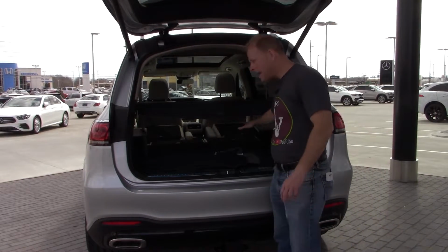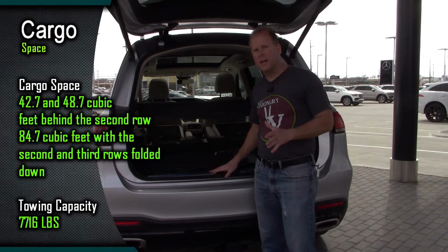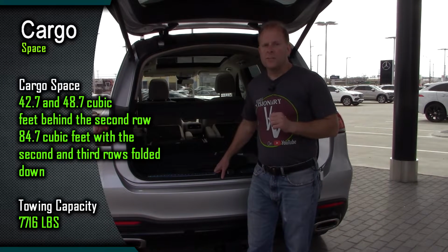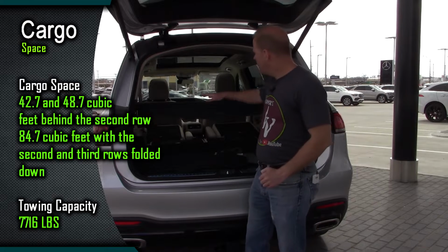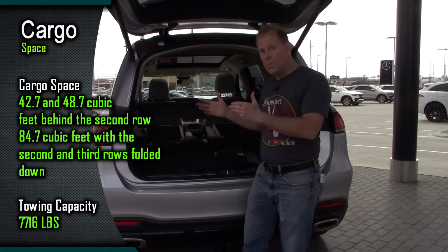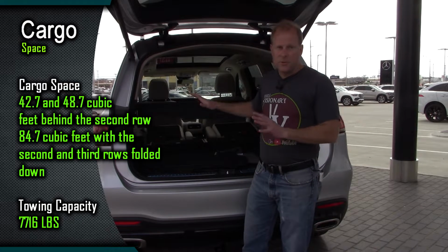Okay guys, as I open the rear liftgate, that power rear liftgate, you're going to notice I have all of the seats down back here. I'll put the numbers on the screen, as far as the different variations of cargo space, depending on if you have the middle and the rear seats in their upright position or one or both folded down as I do right now.